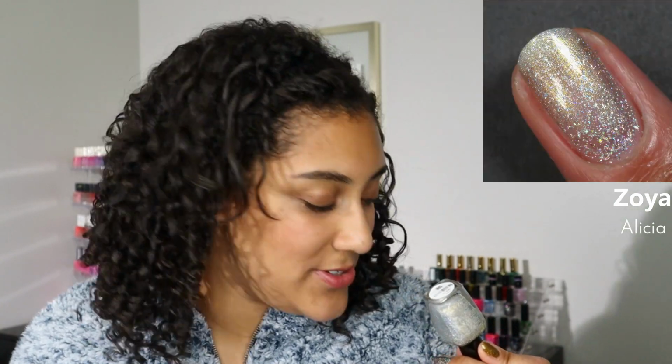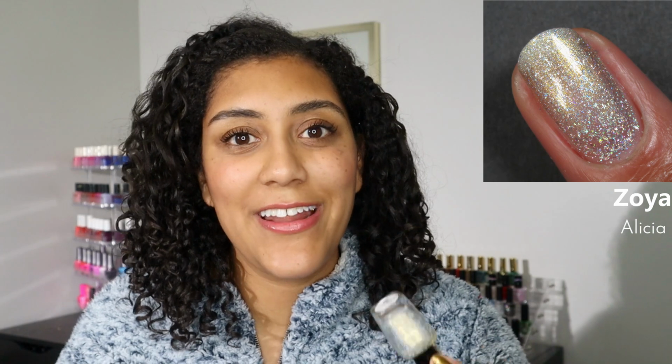It's perfect for a festive holiday manicure, but it also just brings a little bit of warmth to that silver polish. You'll see that a lot of my silvers are just straight silvers. Some of them have a little bit of blue in them, but a lot of them don't have warmer tones. And I think the fact that Zoya Alicia has gold in it really sets it apart and makes it unique to other silvers in my collection and that I see available. This one, built up in 3 coats, does show a little bit of visible nail line for me at my longer nail length, but when my nails were shorter, I did have full coverage in 3 coats.